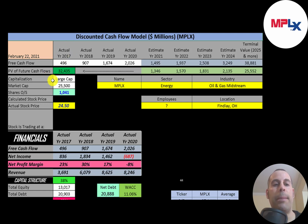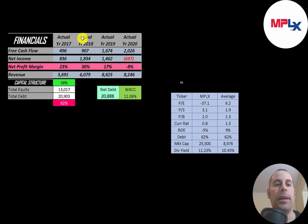This is a large cap company, 26 billion market cap. They're trading at $25 a share, and they have 1 billion shares outstanding. Let's look at the financials. The way you value a company is you estimate the free cash flows into the future, and then you discount those numbers back to today's value. That's what we're doing in this video.